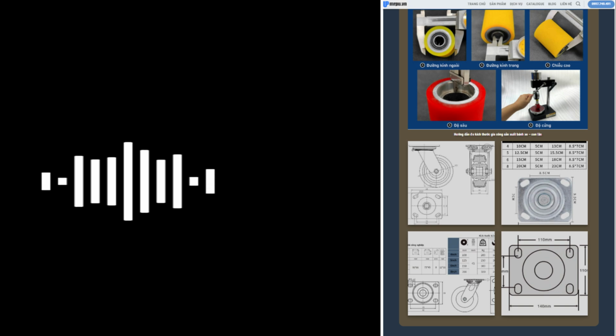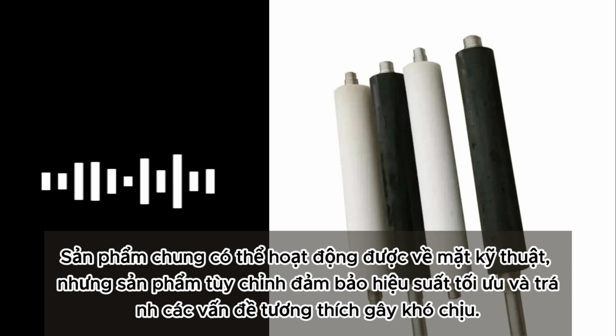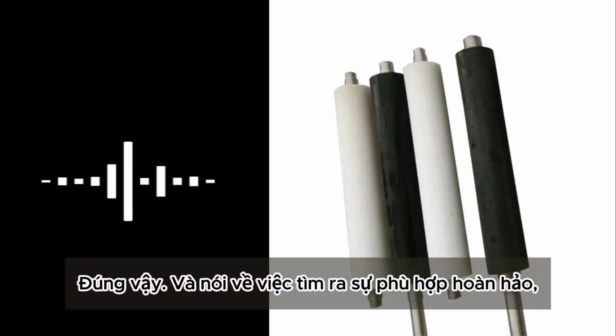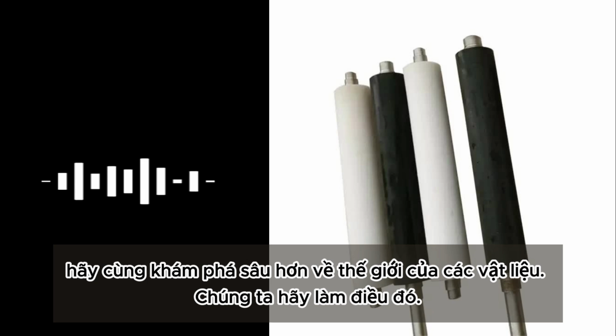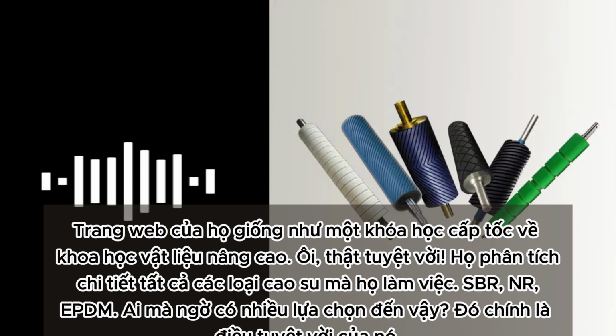It's like the difference between a generic phone charger and the one specifically designed for your device. The generic one might technically work, but the custom fit ensures optimal performance and avoids those frustrating compatibility issues. For sure. And speaking of finding the perfect fit, let's dive back into the world of materials. Let's do it. Their website was like a crash course in advanced material science.